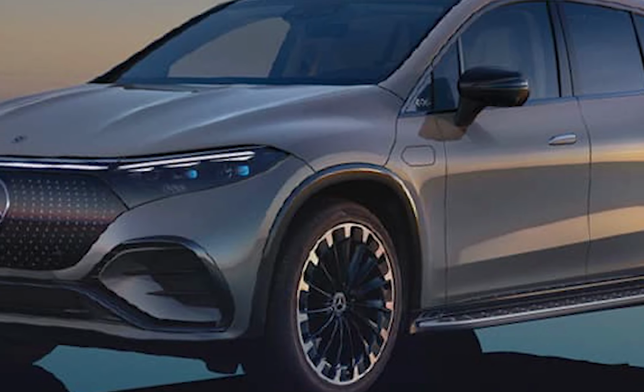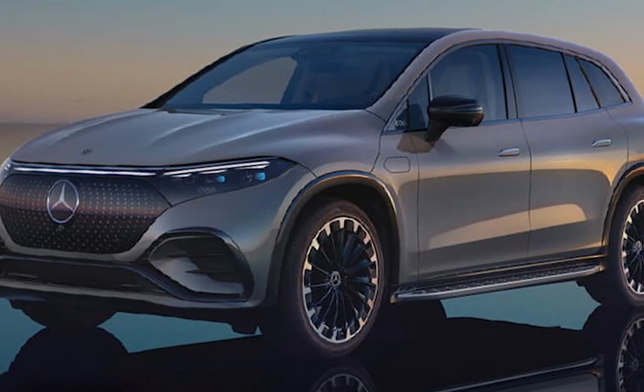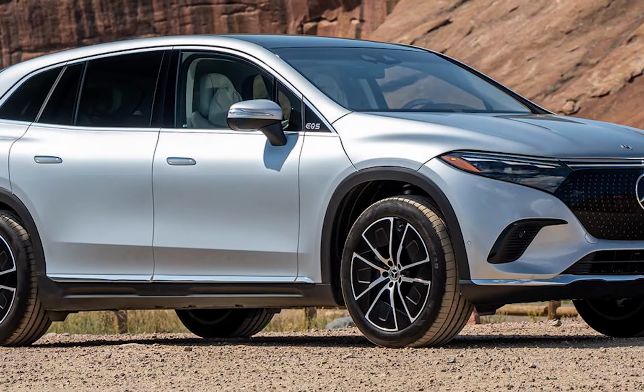Moving into the luxury market, there are a few exciting offerings. First up is the Mercedes EQS SUV. The first electric SUV from Mercedes-Benz is a large and luxurious one. With seating up to 7, the EQS SUV aims to be the best electric S-Class SUV.